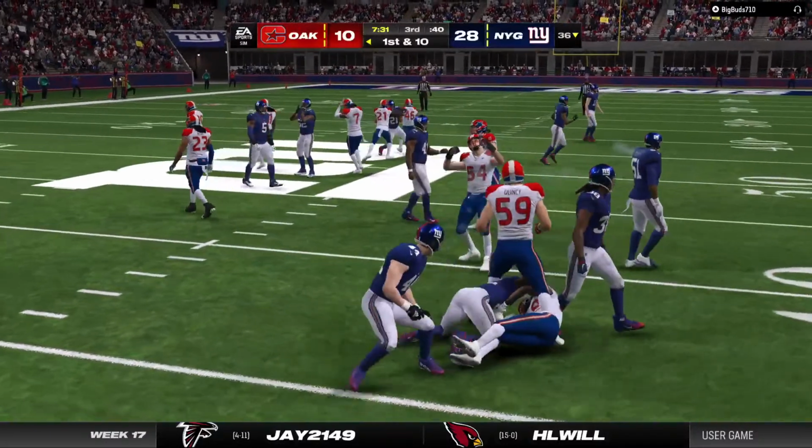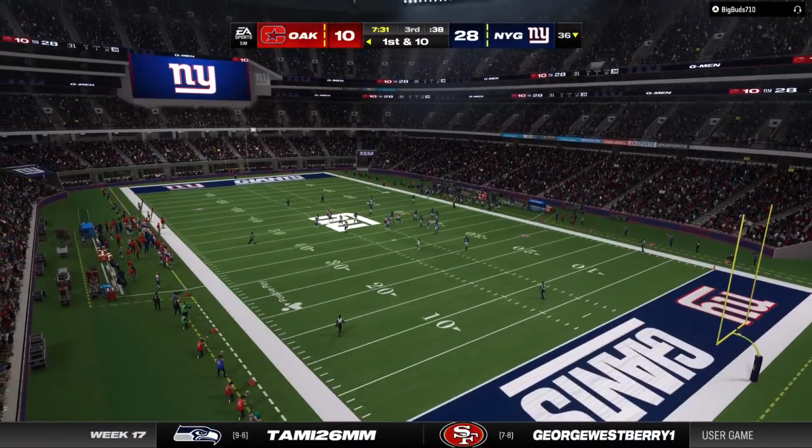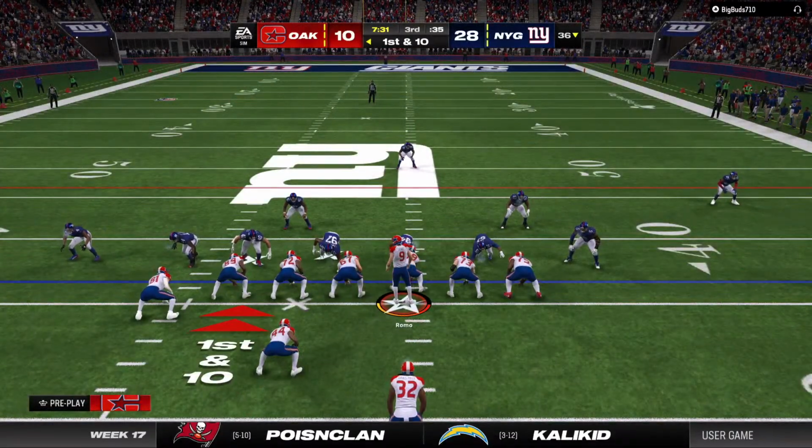Call that a 44-yard punt, 5 on the return. And it will be 1st and 10 as they take over. The offense now at the line, ready for their next drive.